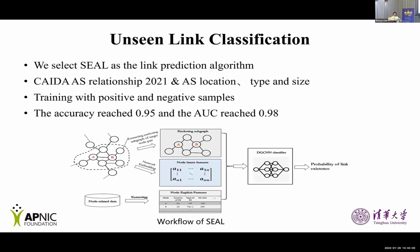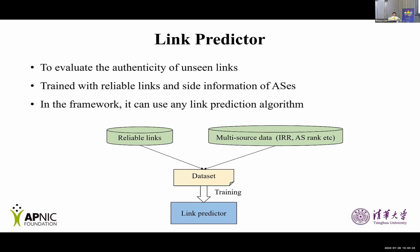For unseen link classification, we use SEAL as the link prediction algorithm, and we use CAIDA AS relationships and some information as the training data. We train with positive and negative samples. The accuracy reached about 55%. To train this link predictor, we use reliable links and multi-source data, and so we get the dataset and train it, and we get the link predictor.